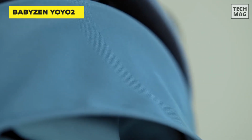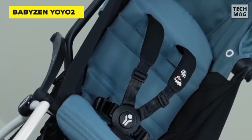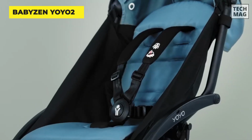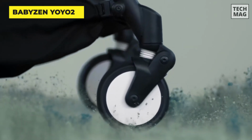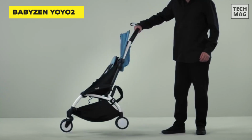Let's not forget the underseat storage basket. While it's compact, it can carry up to 11 pounds of baby essentials, from diapers to snacks, and even your shopping bags. And the removable, washable fabrics make cleanup a breeze, keeping your stroller looking fresh and new.